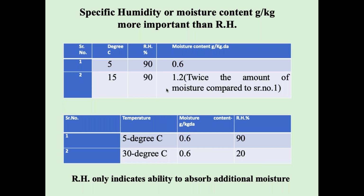For example, if your glass is full of water and you consume 20% of that water, that glass has the ability to take 20% extra water. So the relative humidity of that glass is 80% because it can take 20% additional water. If you empty the glass, make it 10%, then the ability of the glass is to take 90% more water. So this is like a comparison of RH.